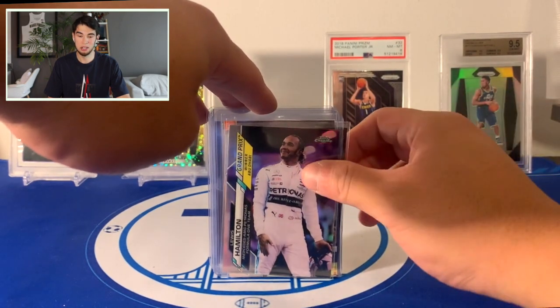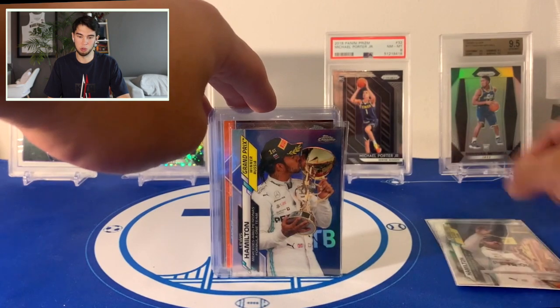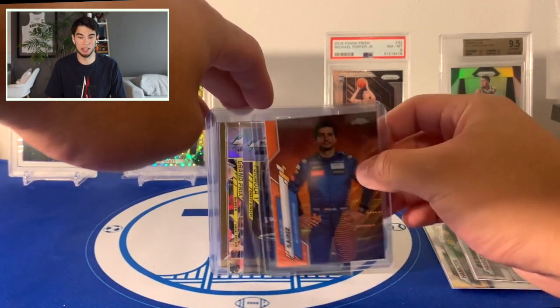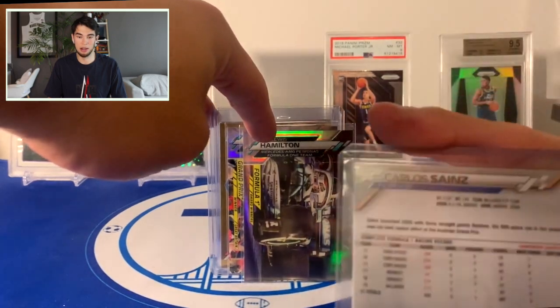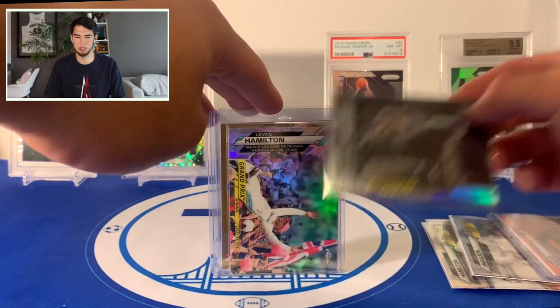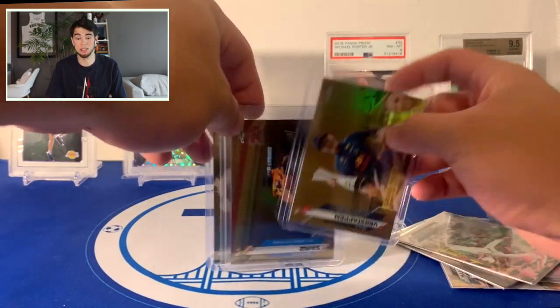Lewis Hamilton Topps Chromes, just stacking up on his refractors. Really cool. We got Carlos Sainz out of 25. That's a really nice card. That's a cool one right there. I think this is another Lewis Hamilton. Just a really good value. I think this whole lot was less than $100.